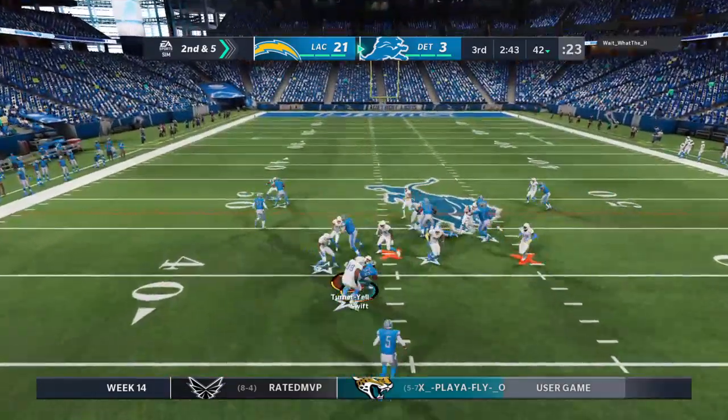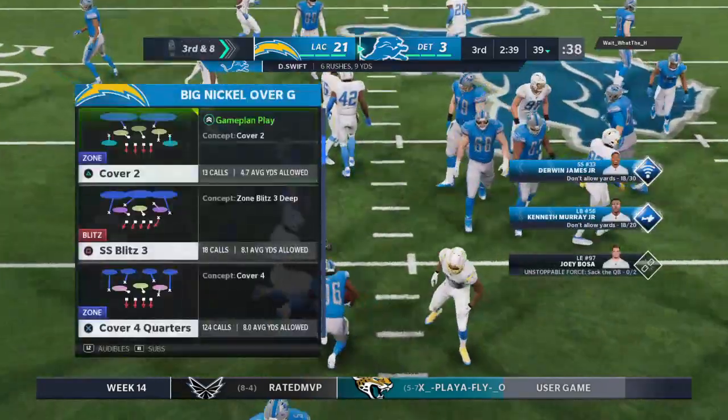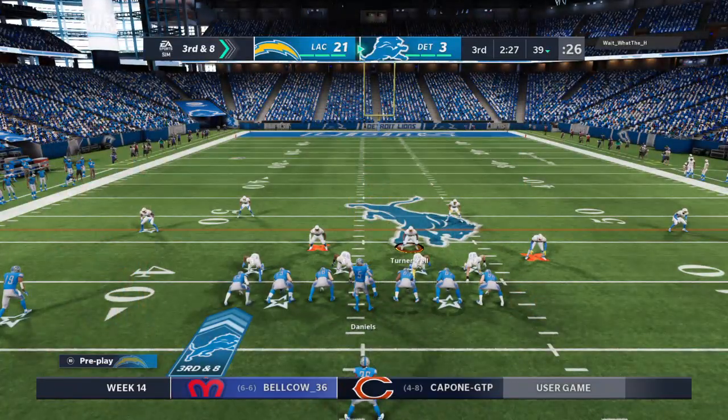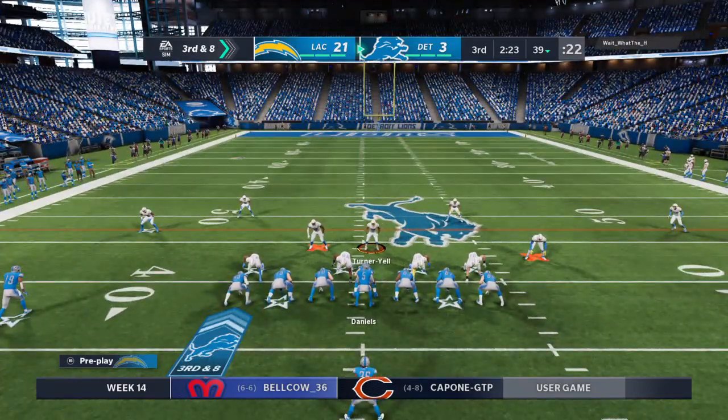On second down, Swift. And that one is blown up quickly as he's going to be stopped before he could even get started. I see a shake of the head as he gets up, and you've got to imagine he's thinking, guys, you've got to help me out. He's hoping his team can read his thoughts because he definitely needs some assistance.